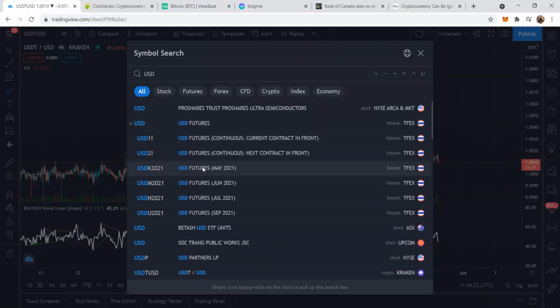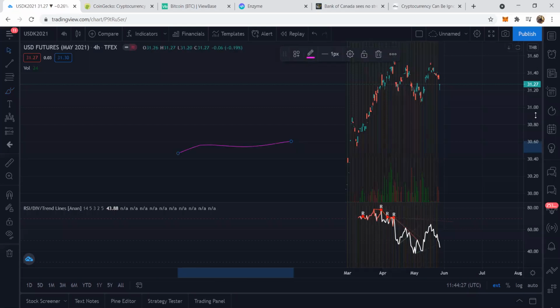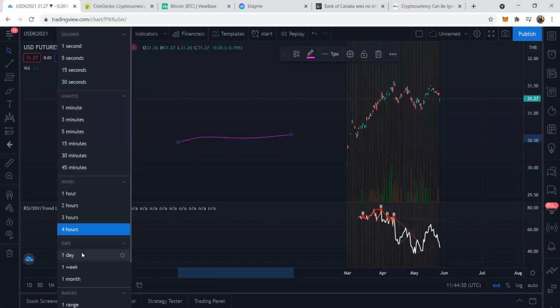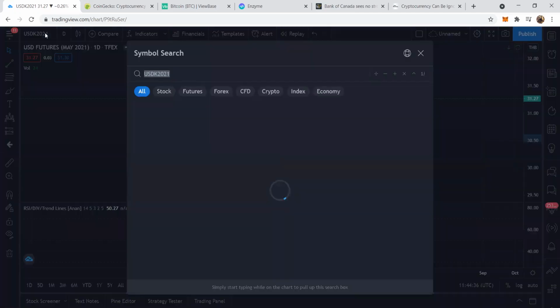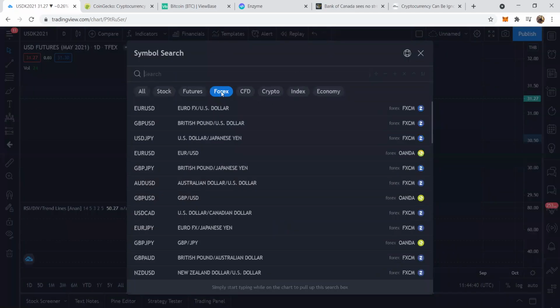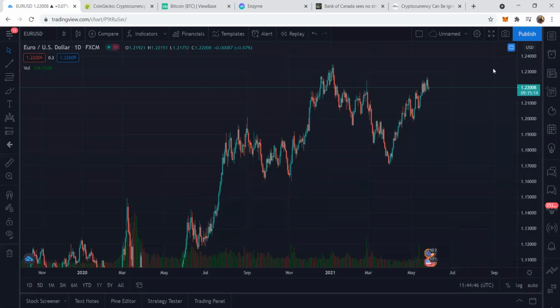And I'm going to look at the May contract. Okay, this is what they have for May. We'll go on the daily. I mean, the dollar. Why is there no volume in this? Okay, never mind. We're not going to look at the dollar. Actually, Forex. We're going to look at Euro by FX. Okay, fine, much better.